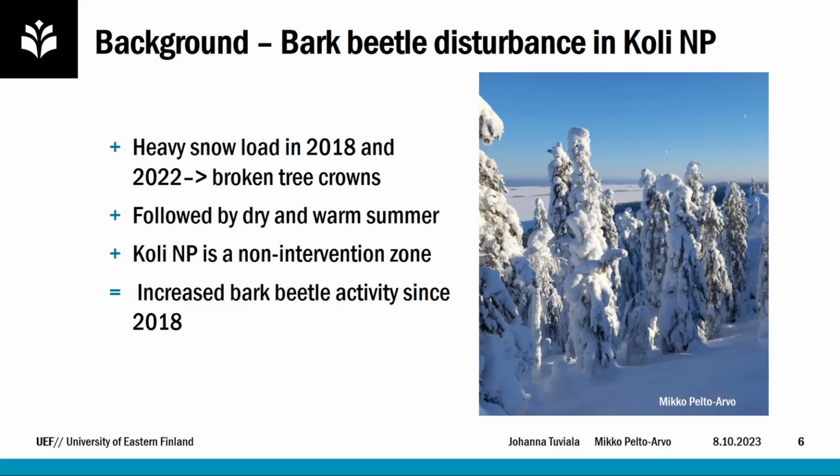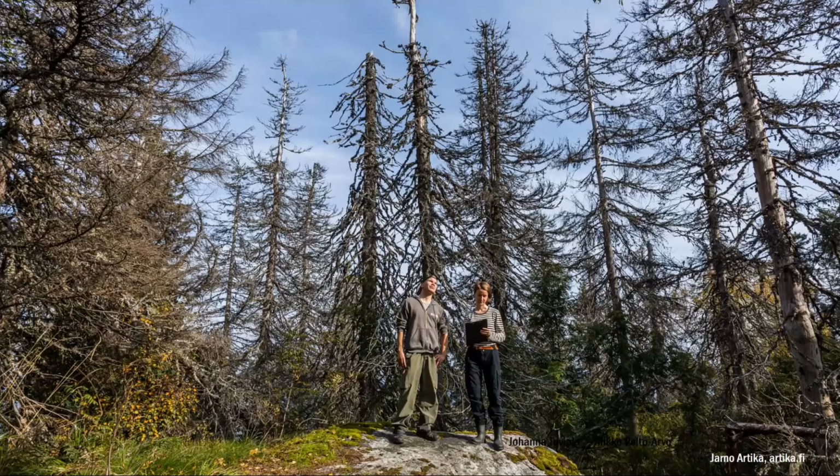Yes, and it's interesting that Koli is actually the southernmost place in Finland where this heavy snow load forms, and it's because of the topography of the hills there. Now some places there look like this. The bark beetle damage spots are here and there. It's not vast mortality over the whole landscape, but still small spots here and there.